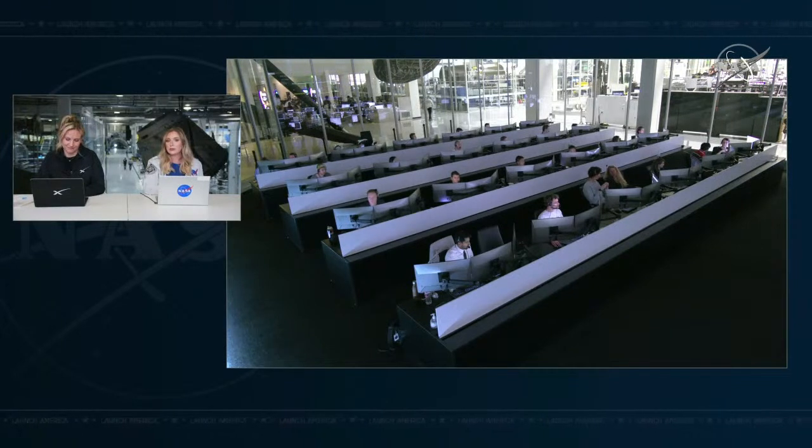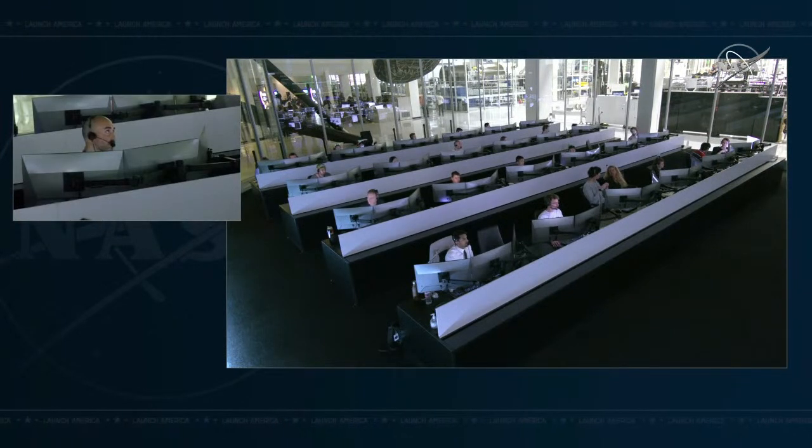Freedom, SpaceX on the Big Loop, to confirm cameras are external. Freedom copies, cameras are external.